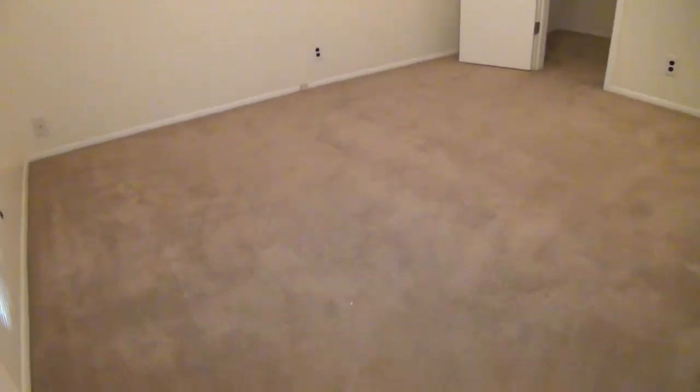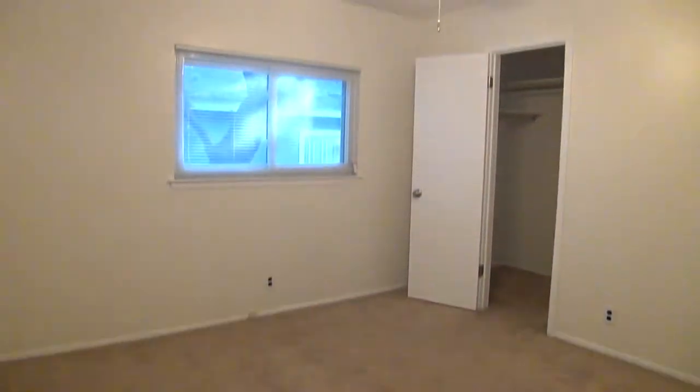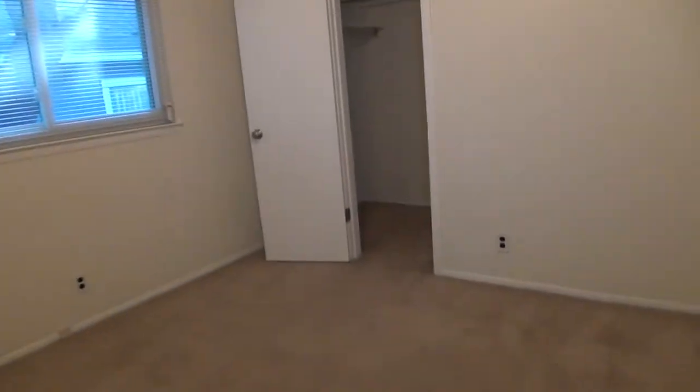And this is the last bedroom. Measures about 12 by 11. And it has a walk-in closet space here. It's about 4 by 4. And you have here shelves and hanging rods as well.